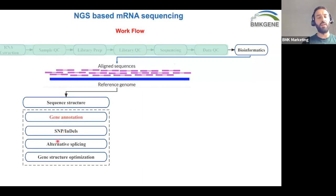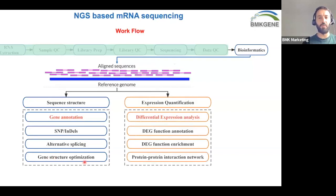Try to look as well at alternative splicing, as I said, for isoforms, and to identify gene structure optimizations. On the other hand, what most people use transcriptomics for is expression quantification, to see if your mRNA related to the gene that you are looking for is increased after your treatment or after your drug. So that's called expression quantification.